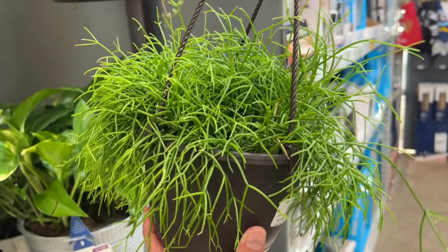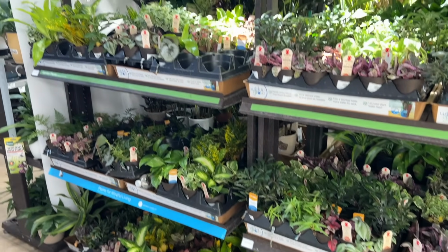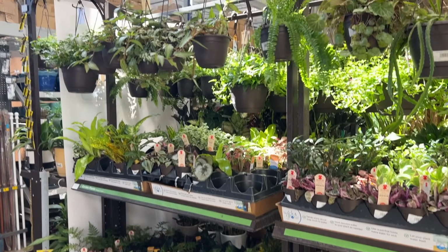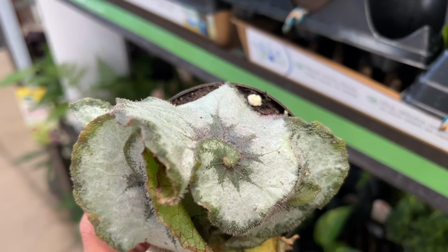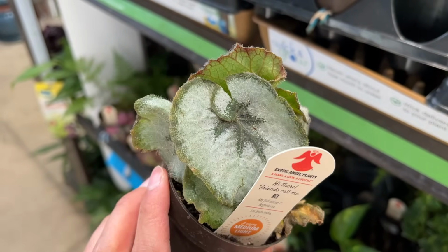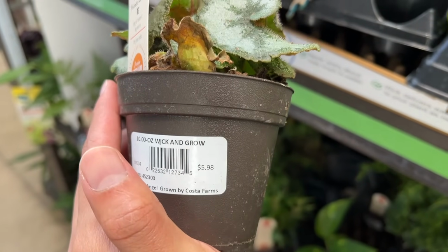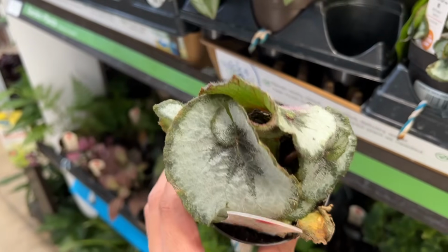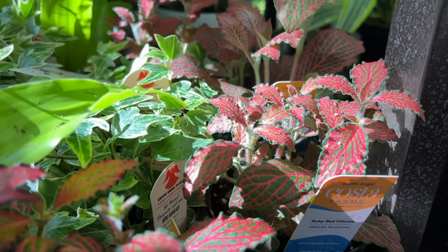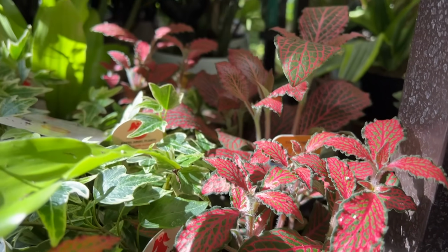I honestly miss mine a lot. It was doing so good, and then it just went downhill. It's always fun to show the begonias. I know they're pretty common, but I just like to look at them. They look so cute. $5.98. You can see the little peach fuzz. Beautiful red petunia.